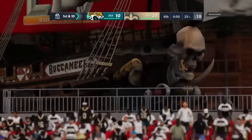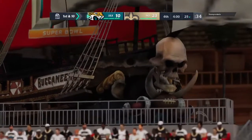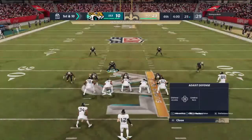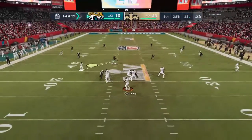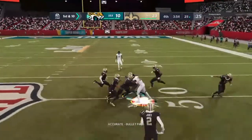Fair catch made at the 25-yard line. The Jaguars take over 1st and 10 at their own 25-yard line. Jaguars come to the line to start their next drive. And we're at the time in this Super Bowl where, look, they need points. And they need them badly. Trailing here in the fourth quarter as they begin this drive 1st and 10.